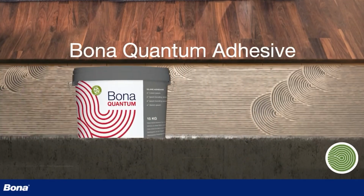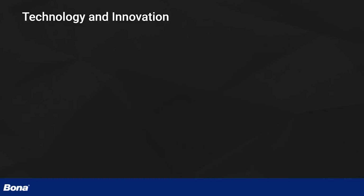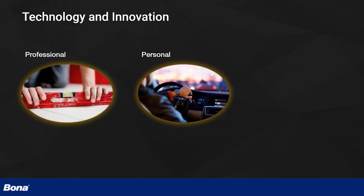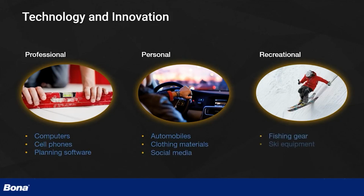Welcome to the introduction of Bona's newest silane adhesive, Bona Quantum. Let's take a look. Think of the key technologies that make a difference in your life, from a professional, personal, or even recreational point of view. Your smartphone, computer, automobile, power tools, or even your golf clubs or fishing gear. We always want the best, right? As technology improves over time, we want to upgrade too, to improve our lives, to make life easier, more efficient, and more effective, and all to increase our chances for success, happiness, and satisfaction.